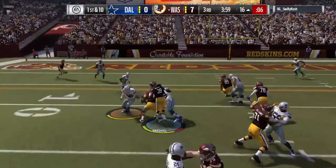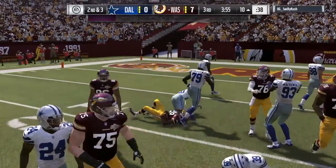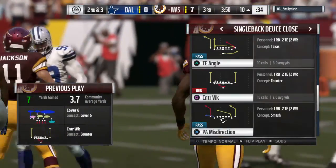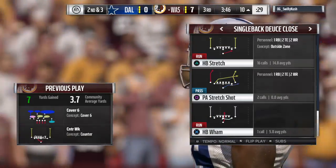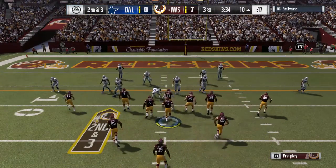Now a handoff here to his running back. And he's going to fight his way forward here for a modest gain. A solid run on first down. Gain of 7 leaves him with a 2nd and 3. And third quarter here, you've got the lead. This is where that strong run game can really benefit you. Stayed in bounds there, kept the clock going. I like all the points you just made there.